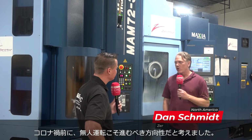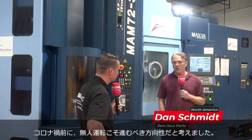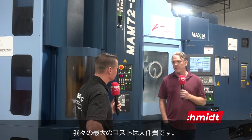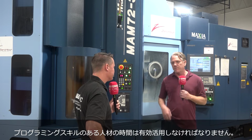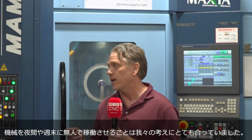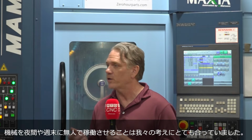Yeah, that's right. Before COVID, we were convinced that lights out machining was the way to go. Our biggest cost is labor by far, skilled labor content, CNC programming. To be able to open up their time in the day to focus on programming a part and then having the spindle run at night or on the weekends unattended was critical to our thinking.